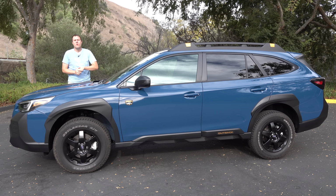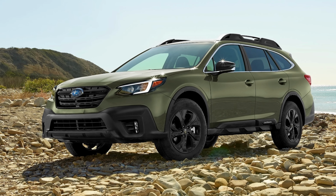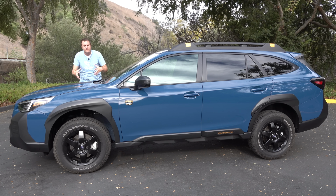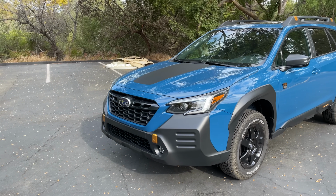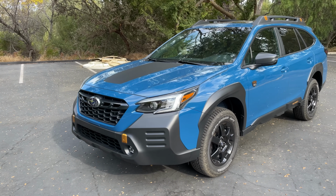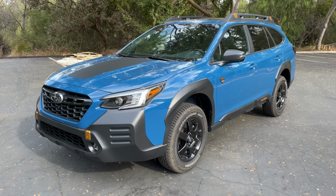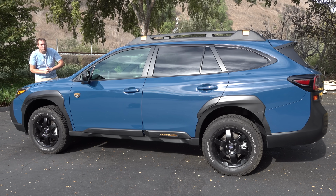So let's talk Wilderness. The latest Subaru Outback went on sale for the 2020 model year, and it follows the same formula the Outback always has. It's sort of a wagon alternative to an SUV for people who want a more car-like driving experience. Well, now there's the Wilderness, which is sort of an SUV version of the Outback, which is kind of strange because that makes it an SUV version of a wagon version of an SUV. It's a bit weird. And it looks a bit weird too.